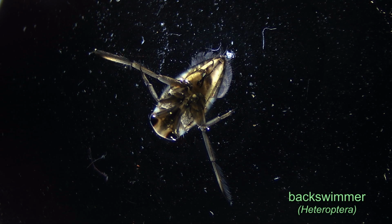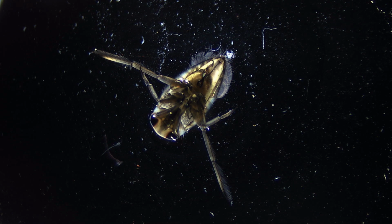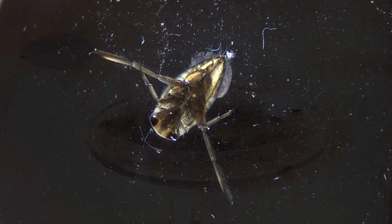On the abdomen, this animal has a kind of hairy life jacket filled with air. The hairs are water repellent for buoyancy. It can swim quickly with long legs and can sting nastily with its long snout.